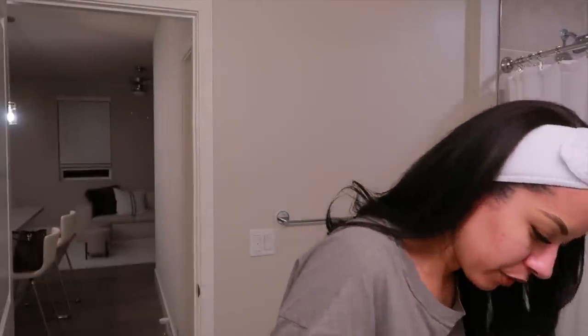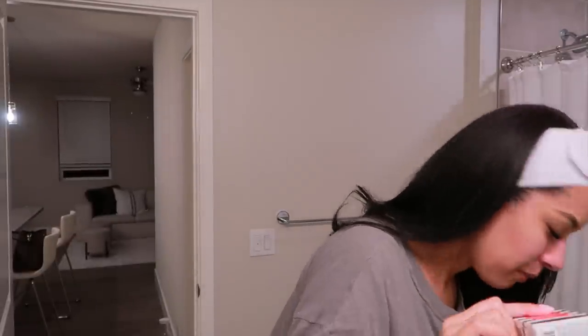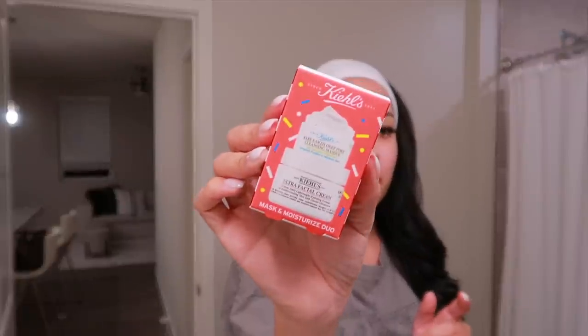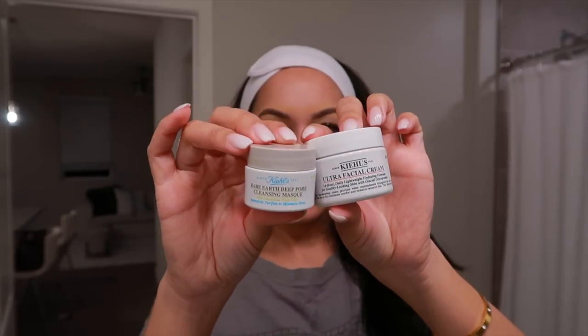That's bathroom lighting for you. Before I even try this, let me show you whatever stuff I got. So I used my points to get this Kiehl's set. This is a mask and a facial cream. Since I like the facial cream, I thought I would get the little mini version. It was like 300 points, I think. That is what that came with right there.